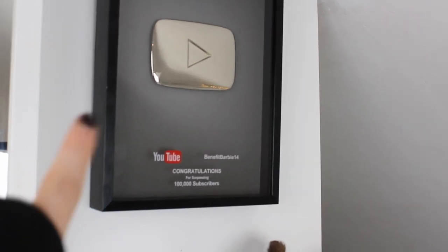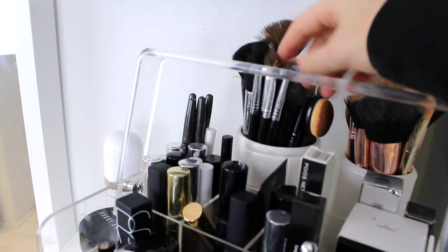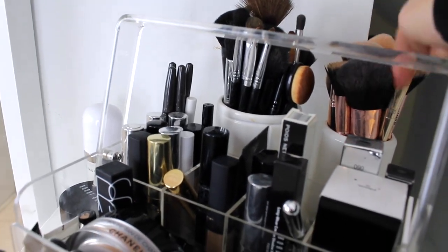This is where I look at my outfits. I have my YouTube plaque, my little 100,000. I love this thing so much. I hung it right here on top of all my makeup. Up here, I just have some makeup. I have my brushes in the back. I separate them into silver brushes and then rose gold brushes.